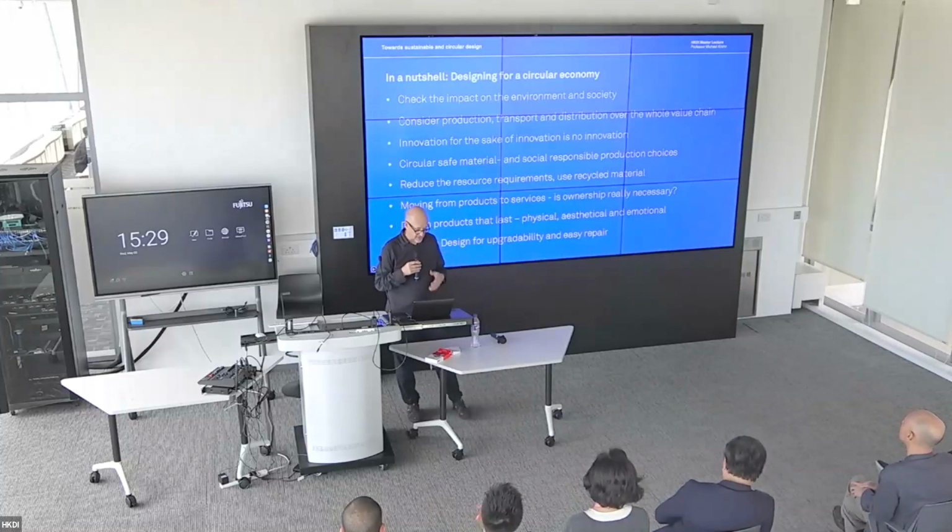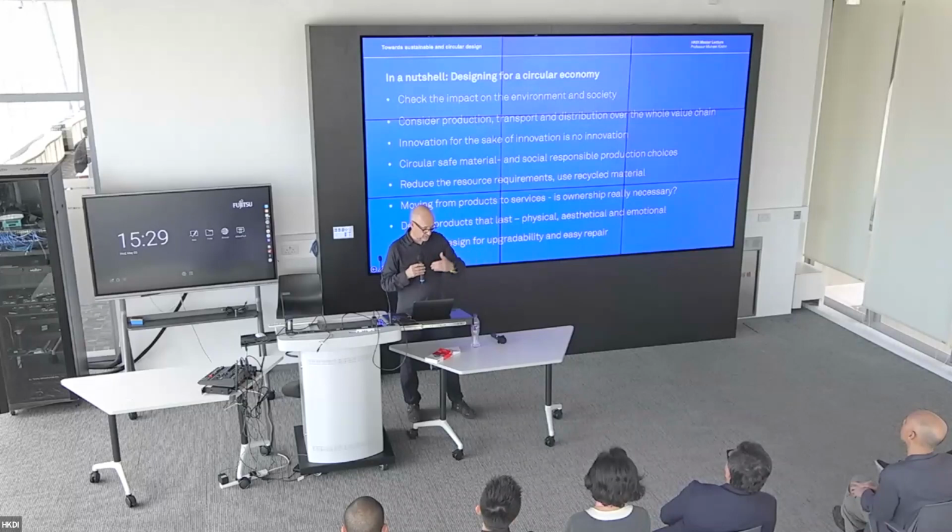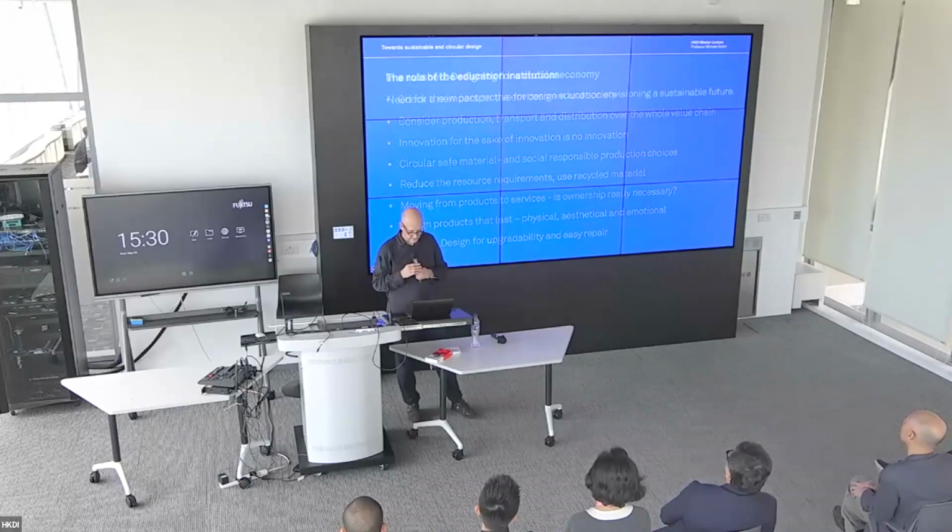That's important for designers. Innovation for the sake of innovation is no innovation. So it must make sense. Use circular and safe material, reduce the resources, move from products to service, less products but more services, design products that last, and modular design makes upgradability and easy repair.